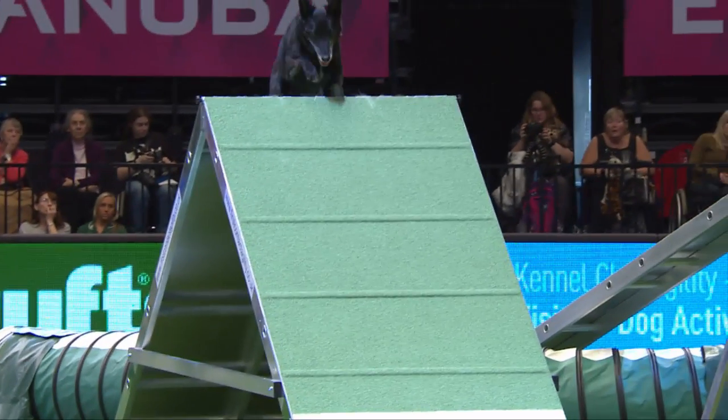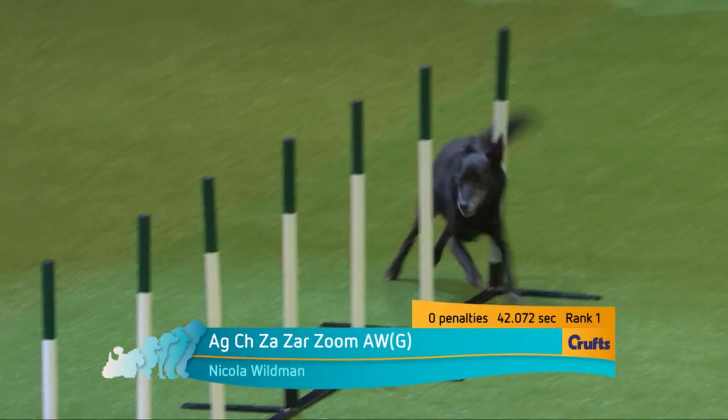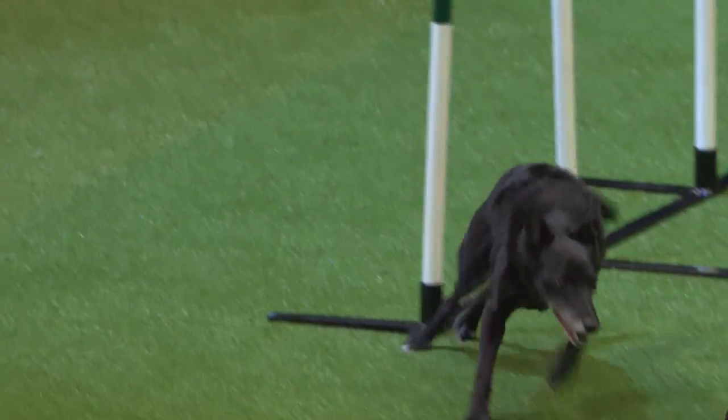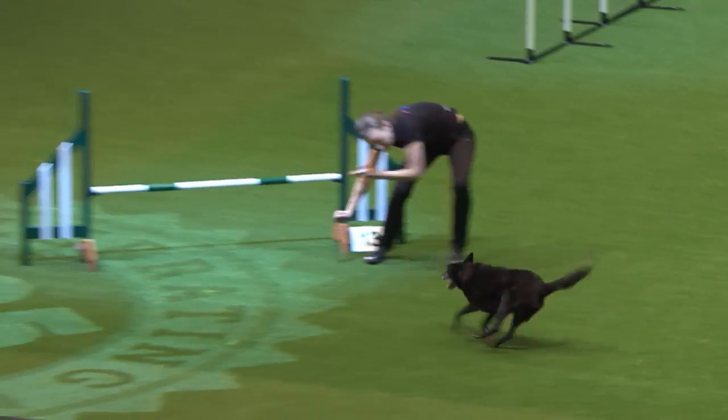Very experienced partnership. She knew that she had to avoid an elimination at all costs, especially with the first 2 going under, and she has a mind again for tonight's final. So very, very experienced handler and a good savvy head on her.